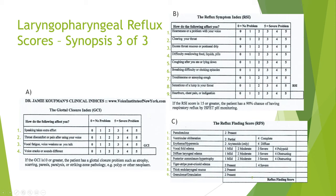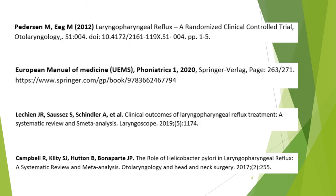Reflux Symptom Index is evidence-based as a questionnaire. In our own randomized control trial, we found the questionnaire for laryngopharyngeal reflux made by Jamie Kaufman evidence-based. We also found that the diet is of importance. High-speed film gives information quantitatively with segmentation.